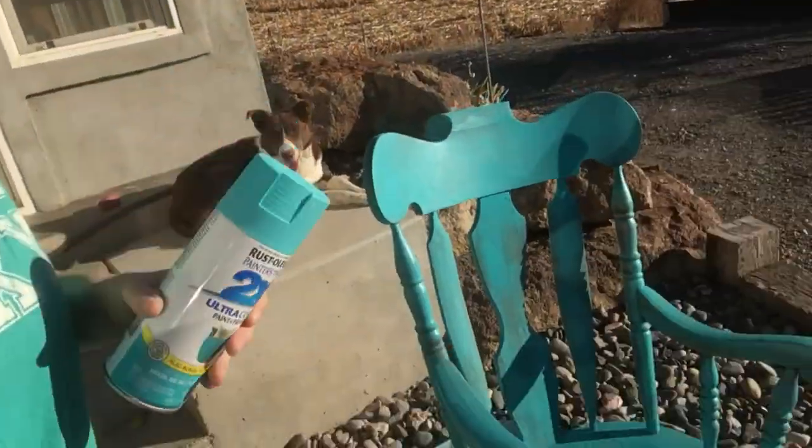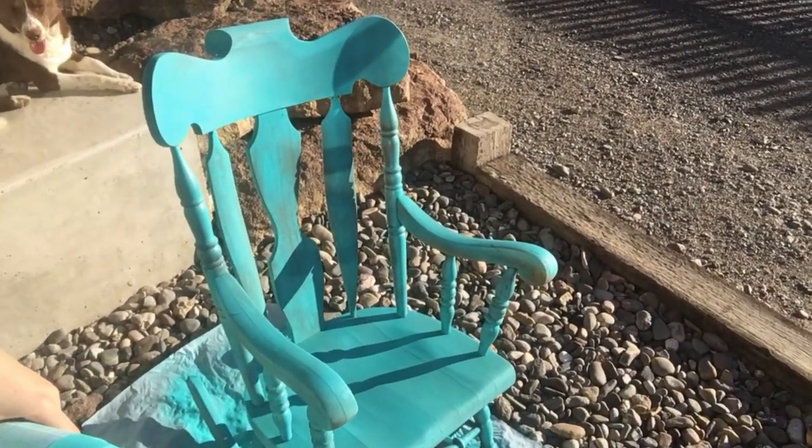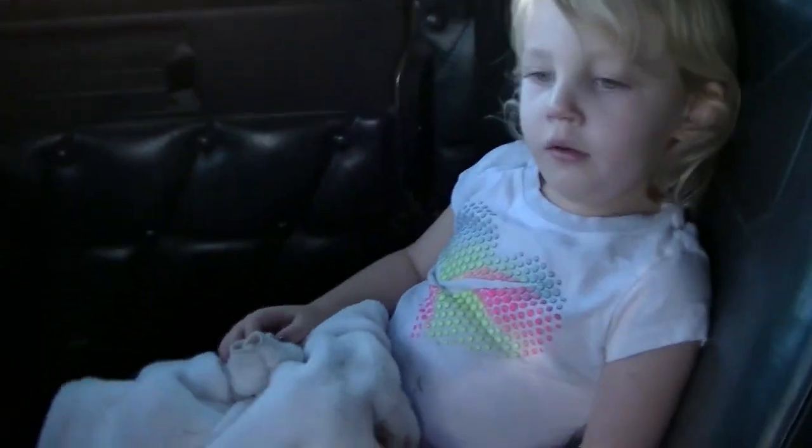Now we're putting the second coat on my mom's rocking chair. It's looking beautiful. I love that color. I absolutely love it.